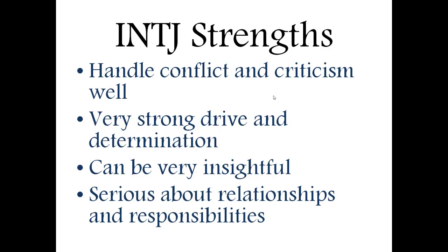They're pretty structured about it, and they can be very insightful. Like I talked about before with their introverted intuition, that could help them see things that other people might not be able to comprehend yet. So they could use that to kind of predict the future. And they're serious about relationships and responsibilities.